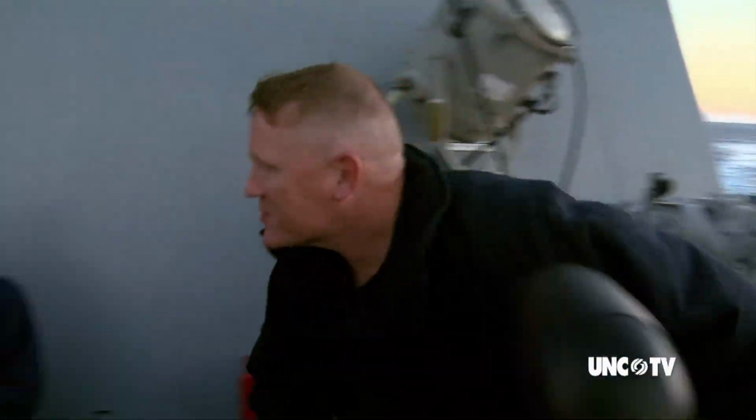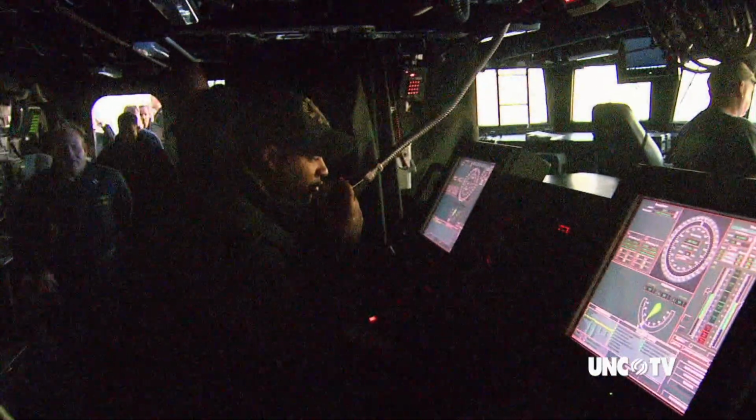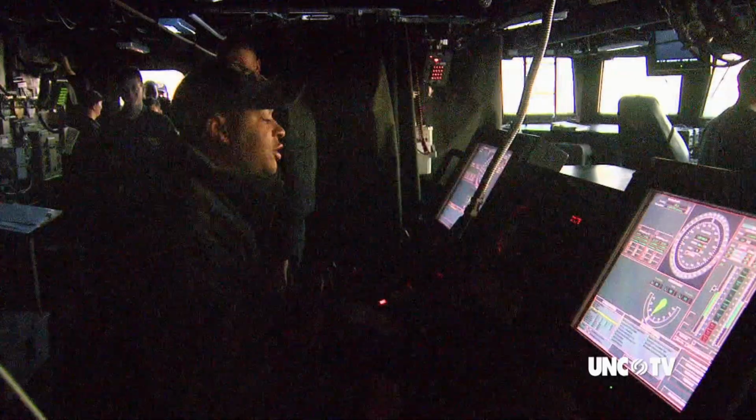Man overboard, port side. Man overboard, port side. Right full rudder, all engines ahead full. Right full rudder, all ahead full.